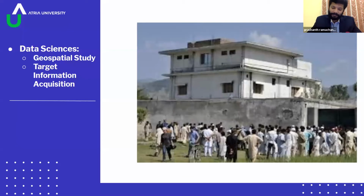And finally, you see the compound, right? They finally zeroed in on the compound using geospatial study. They converged on the latitudinal and longitudinal data from the data sciences and zeroed in on this compound.